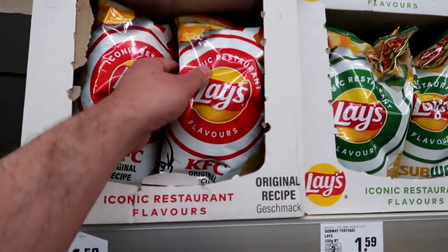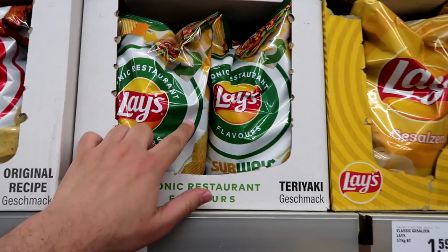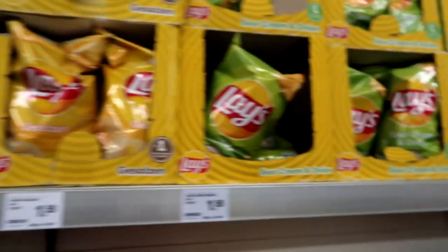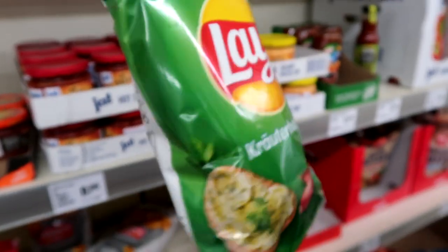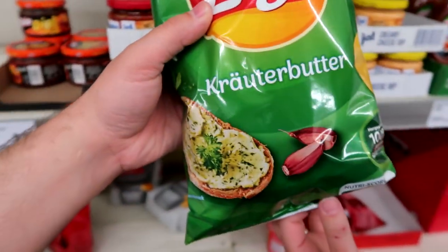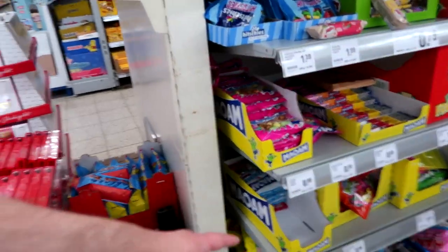Iconic restaurant. We've got KFC. And yes, that is Geri Halliwell that you're hearing. Subway, I bought them. Sour cream, plain salt and vinegar, garlic paprika. Butter, I think it's garlic. Oh, garlic butter, that's quite interesting. Yeah, Kräuter butter. Wow, that's pretty weird. Oh look, they've got the Mao.